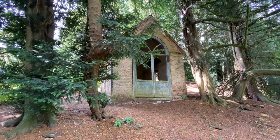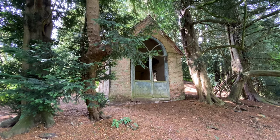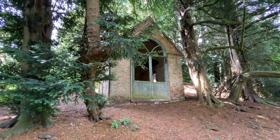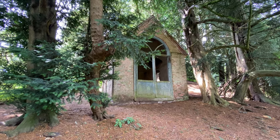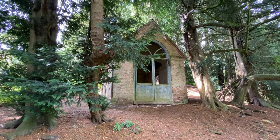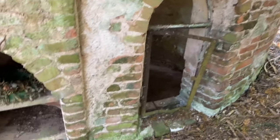After I leave here, I'm going to try and find some remains of Roman baths, which I am told are not too far away. So, some more pictures will follow after this.